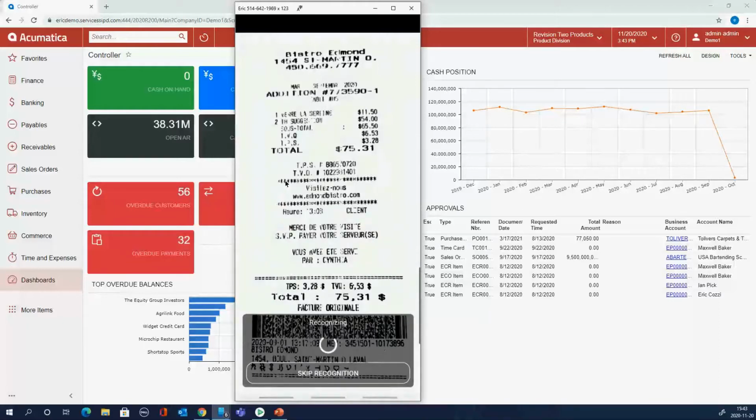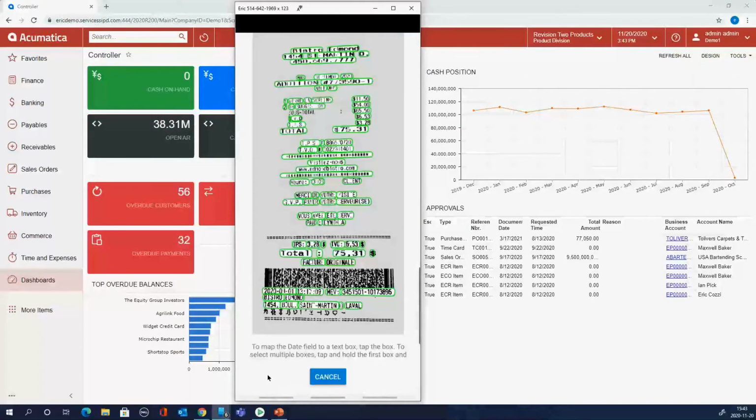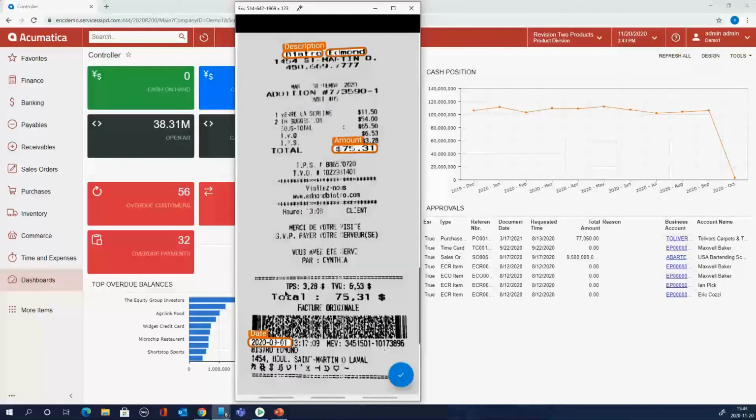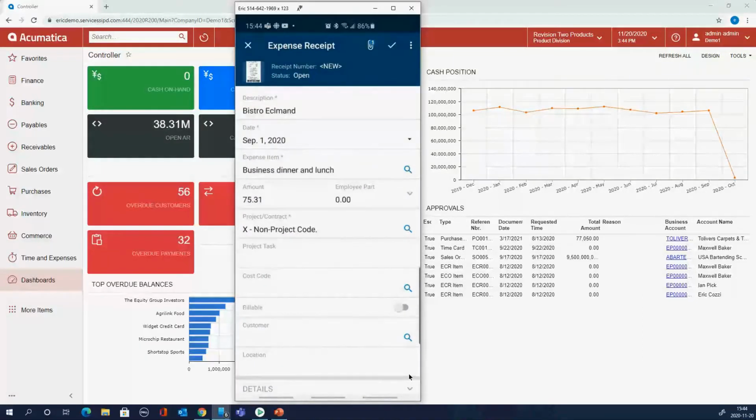So it tries to find a couple of things such as a description of this expense, also the amount. So you see that it highlighted the description, also the amount, but it missed the date. So I'll click on the date, and I'll select this thing here as the date. And so I'll save that. So there's your artificial intelligence right there.